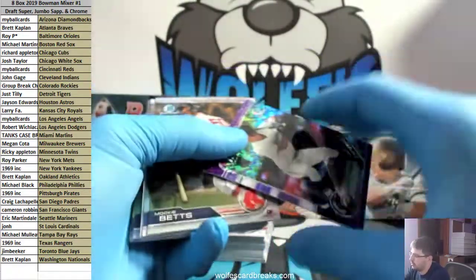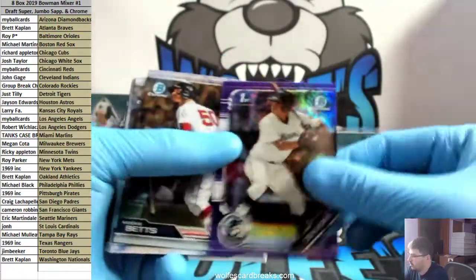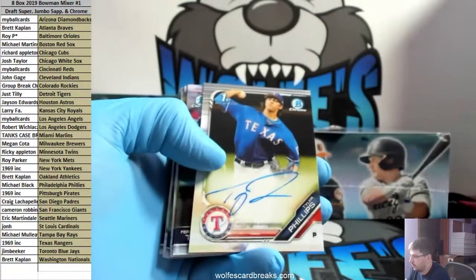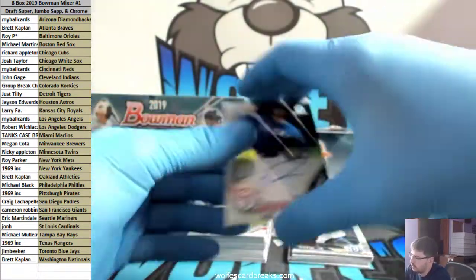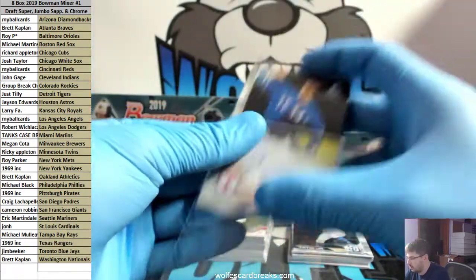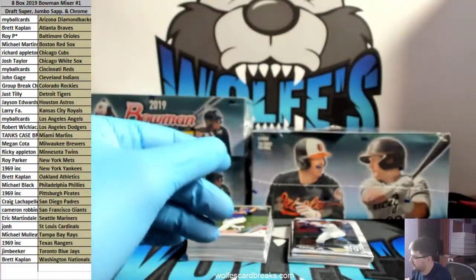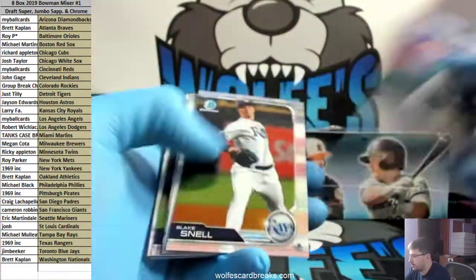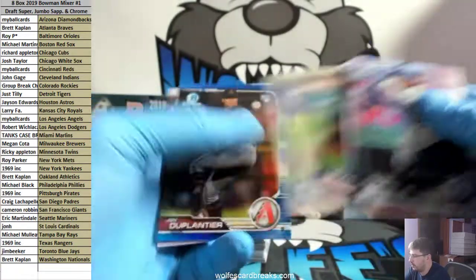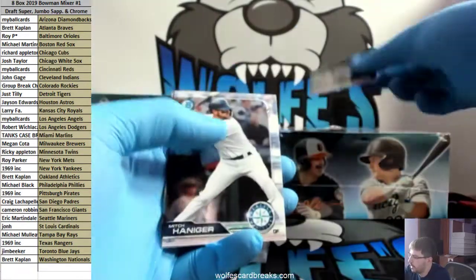Purple Shimmer Devers. Are these numbered? Purple Shimmer Devers. Nice one there, Marlins. Tyler Phillips. Base autograph. Texas Rangers. Tatis, rookie. Pete Alonso, rookie. Blue Duplantier, rookie. 130 out of 150. Diamondbacks.